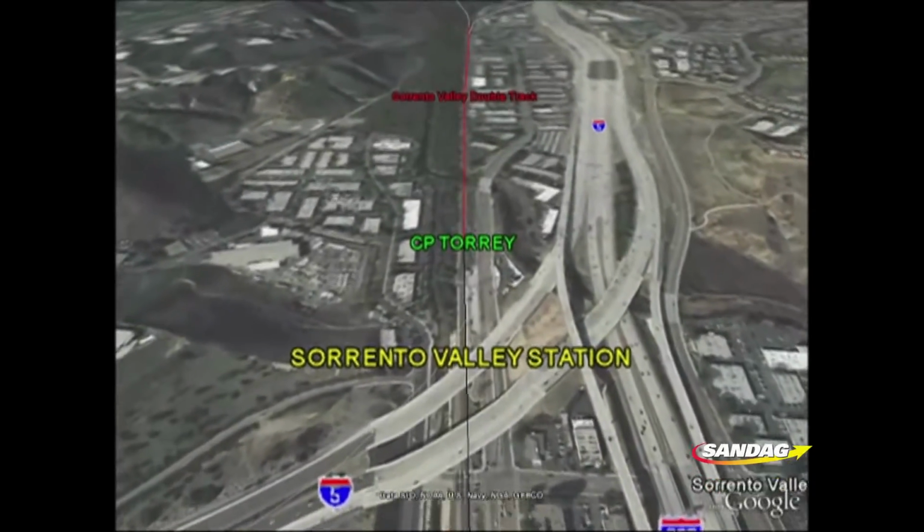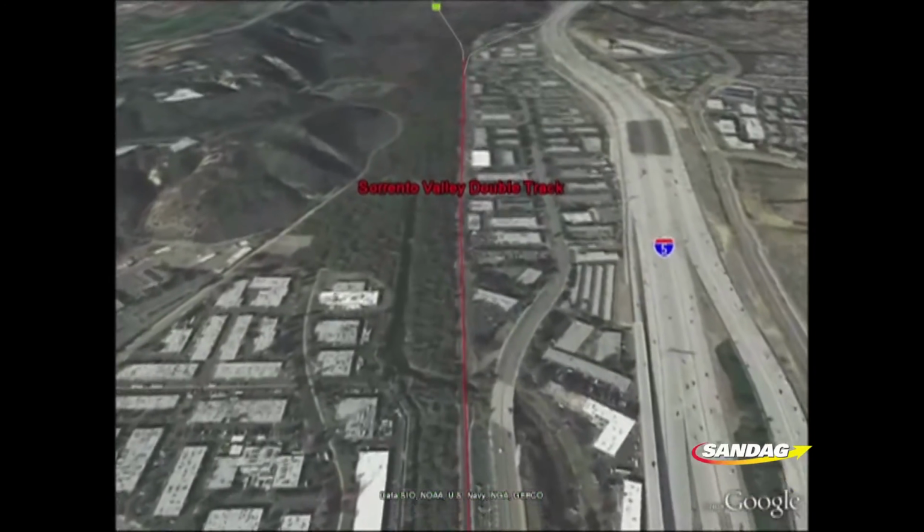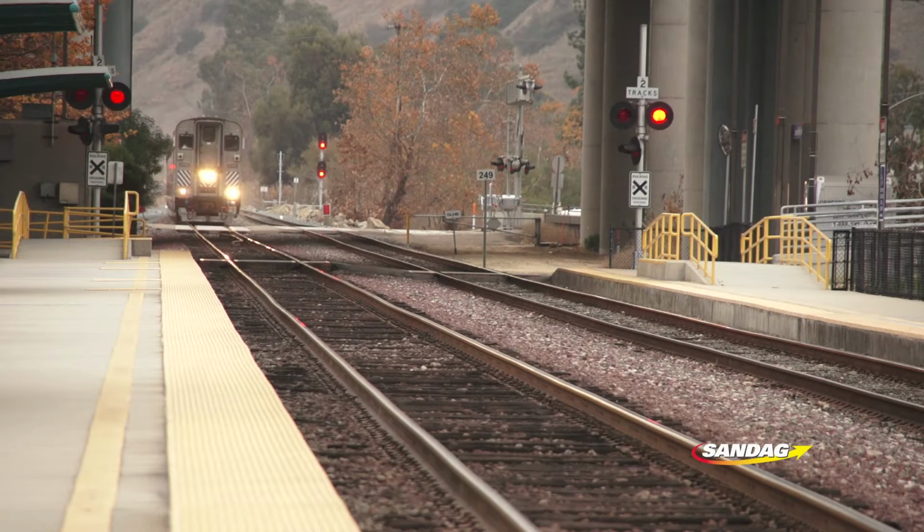This long stretch of single track that runs about a mile north towards Solana Beach is a bottleneck in the region's rail service. Adding a second mainline track will change passenger and freight traffic for the better. So this year we've completed the design of the Sorrento Valley double track, which will extend the double track for a mile to the north of here.